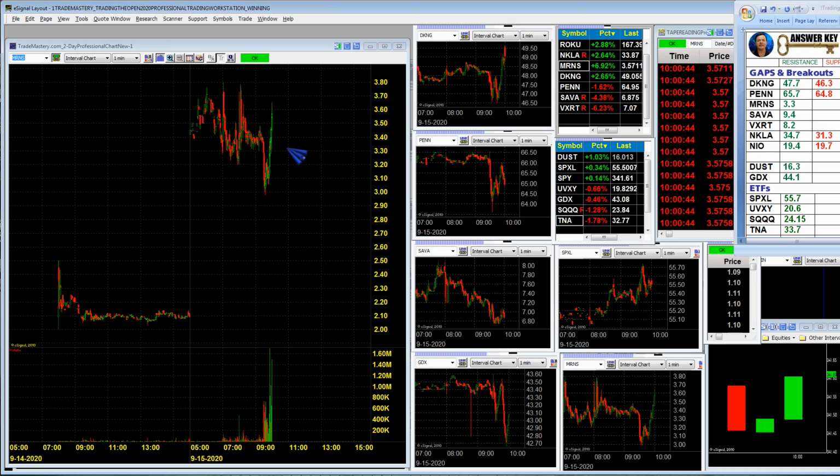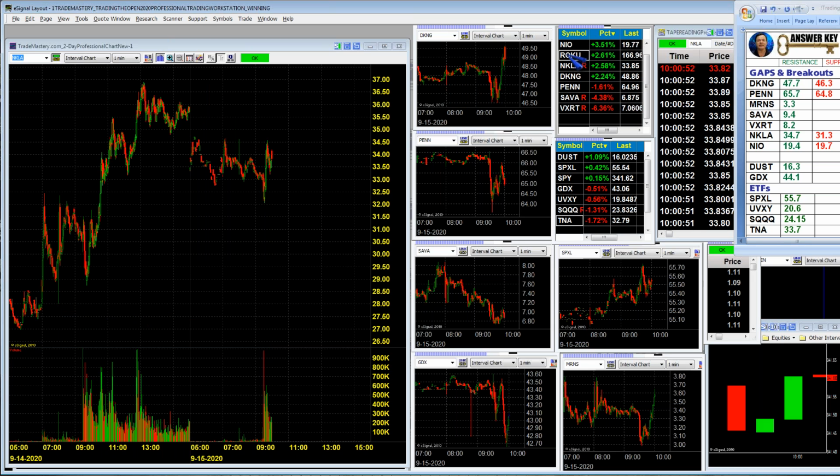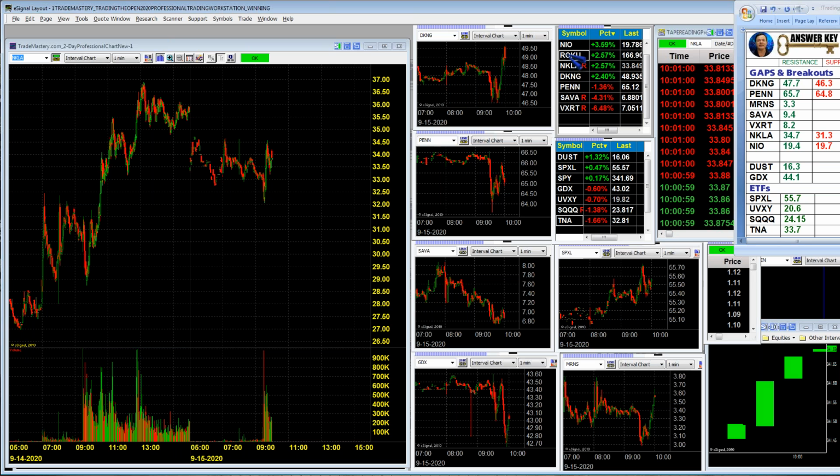What else do we have going on here? Nickel is trying to climb. The long trigger is 34.7. I do have my alert set there, my trade set there. It hasn't triggered yet. It pulled back off resistance at 34.50, hence my long trigger to avoid that is 34.7. So it's not there yet, but it's headed that way. Keep an eye on NKLA if it takes out 34.7.